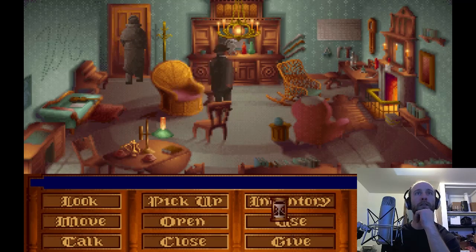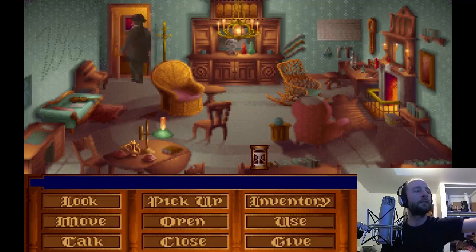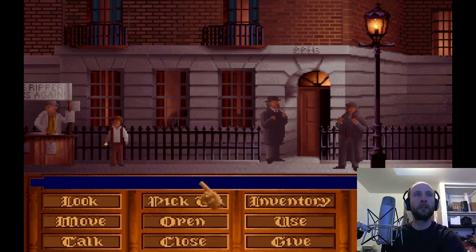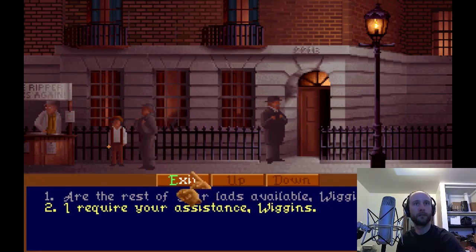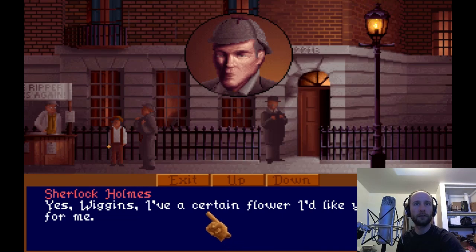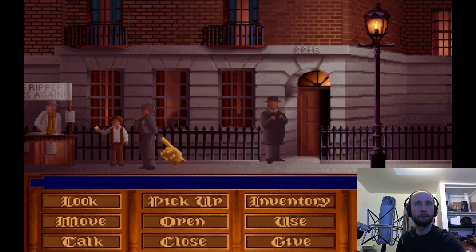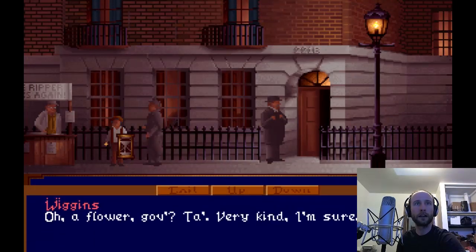Can we go anywhere else? I need... Cat? It's trying to eat this packing tape. Give it a rest. Oh, let's see if Wiggins has anything for us. Come on. I require your assistance, Wiggins. I've a certain flower I'd like you to trace for me, Wiggins. Very good, sir. Let's have a look at it, then. Do I have to do everything? Oh, okay. Click, give dyed flower to Wiggins.